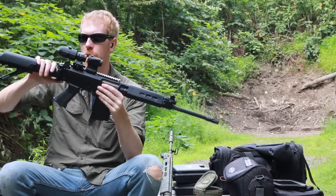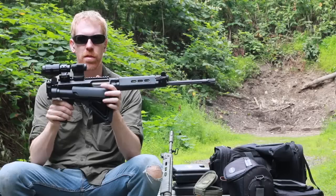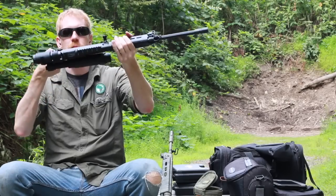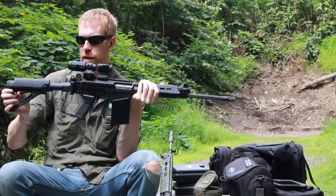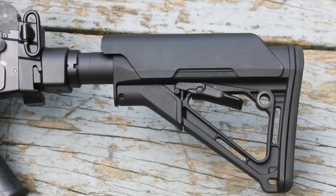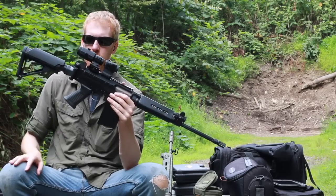So moving back, we have a folding stock mechanism. Folds to the right. It'll still fire. As you can see, it doesn't obstruct the ejection port. It's kind of held in there by spring tension, and then really easy to lock it back out. It's got an AR-15 style buffer tube on there, Magpul CTR collapsing stock, and it comes with the cheek riser for the Magpul CTR stock, standard butt pad.